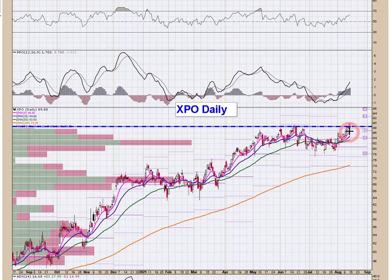Notice this separation here starting to happen after this compression of all the EMAs. So now price is above all the EMAs, walking up the 8 EMA with the 20 and the 50 just below. So I'm looking forward to this, extending this run and continuing the breakout.